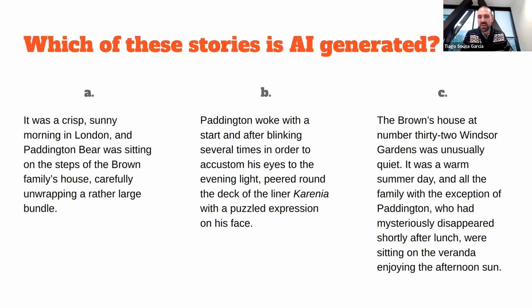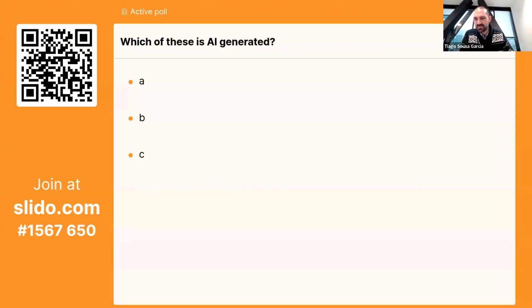Right. So you have to pick which one has been generated by an artificial intelligence. A, B, or C. Make your pick now and vote. Which one has been generated by AI? A, B, or C? Exciting.